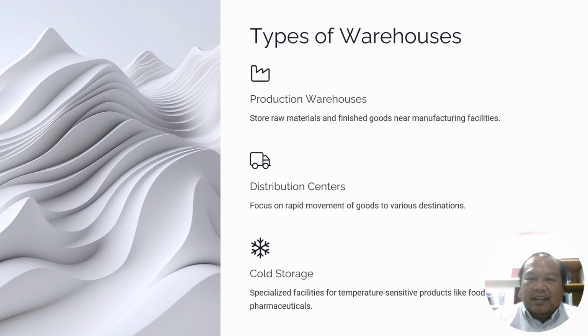So now let's proceed to the types of warehouses. There's a production warehouse where you store your raw materials and finished goods near manufacturing facilities. So that means this is a warehouse where you put your raw materials before they are made into a product, and once the product is made, before they can be delivered, they will be stored again.